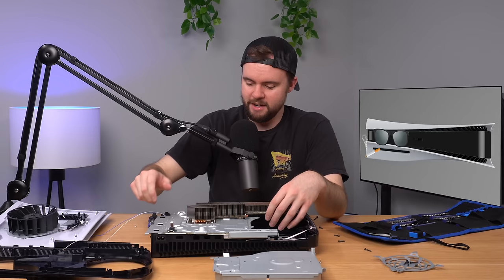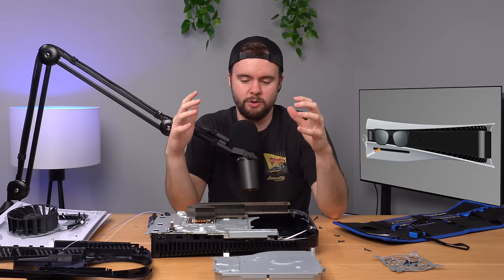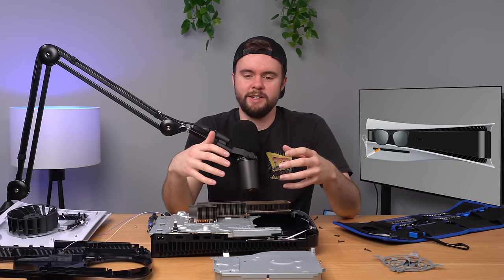I don't know what Wish did with this PS5. I don't know why it was called refurbished. Nothing about this was refurbished. I mean, it wasn't even opened up, and we know that because I took the warranty seal off. The warranty seal was still intact when I opened it up. So yeah, this console is weird.